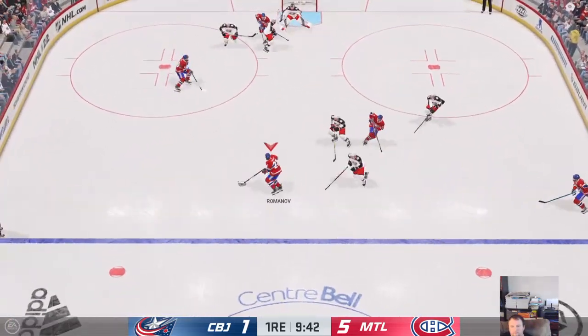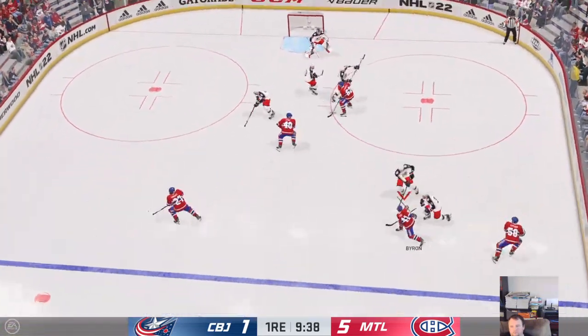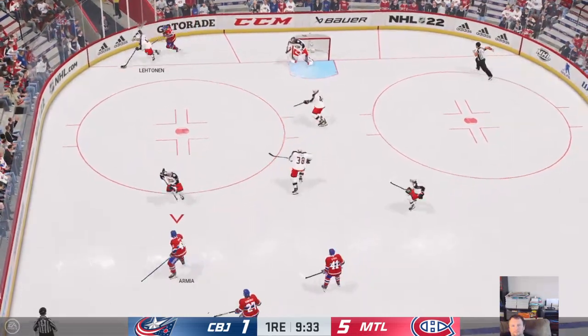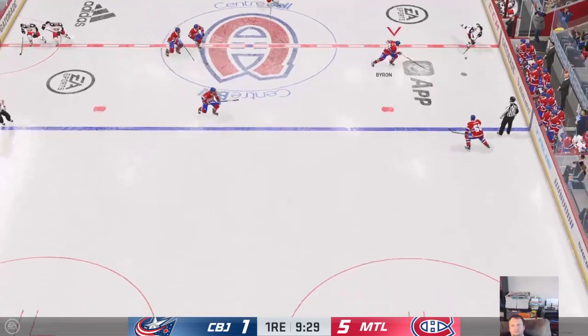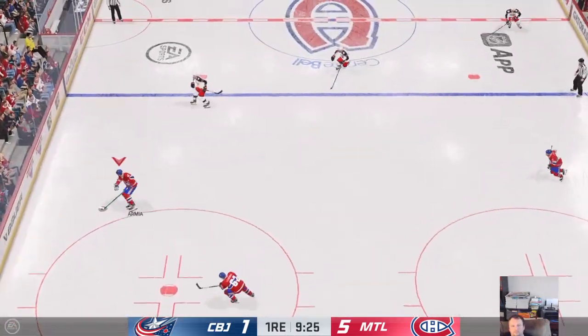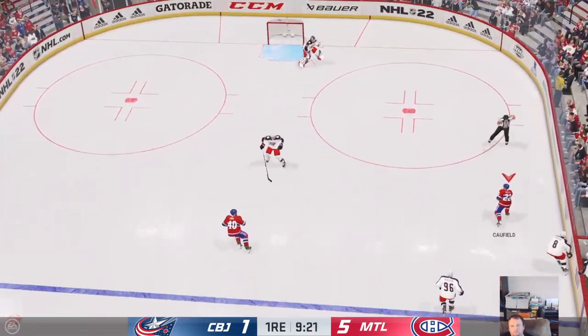Takes the pass. With the blast. Big time stop. Puts it on net from the point. Only do it again. Right spot. Makes the double save. Positioning does it all. Puts it in deep. The Canadiens scoop it up along the boards. Into the offensive end now.